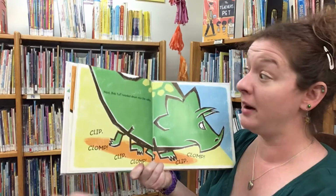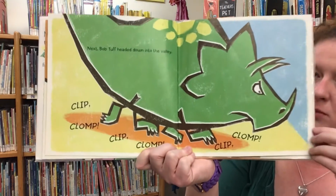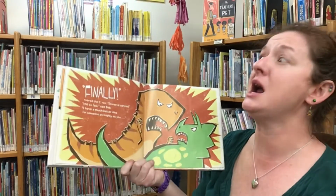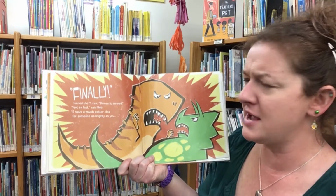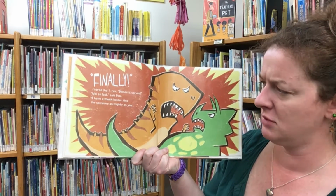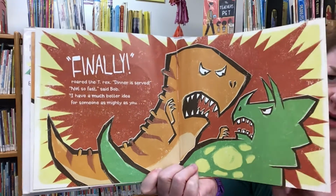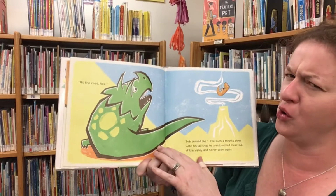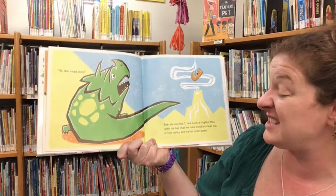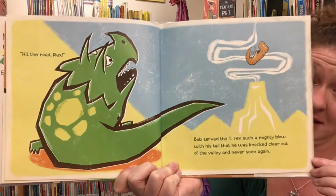Well, next, Bob Tough headed down into the valley. Clump, clump, clump, clump, clump, clump. "Finally," roared the T-Rex. "Dinner is served." "Not so fast," said Bob. "I have a much better idea for someone as mighty as you. Hit the road, Rex." And Bob served the T-Rex such a mighty blow with his tail that he was knocked clear out of the valley and never seen again.